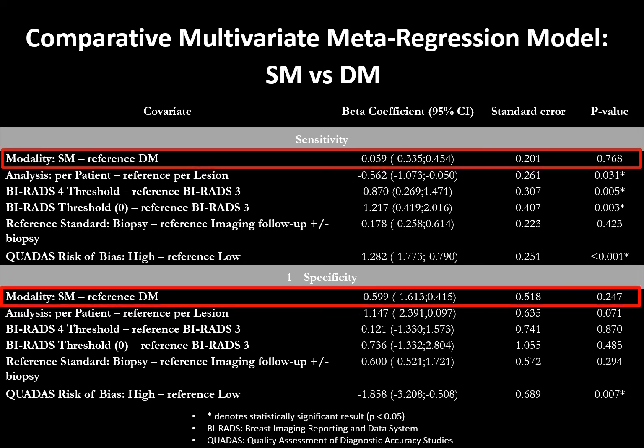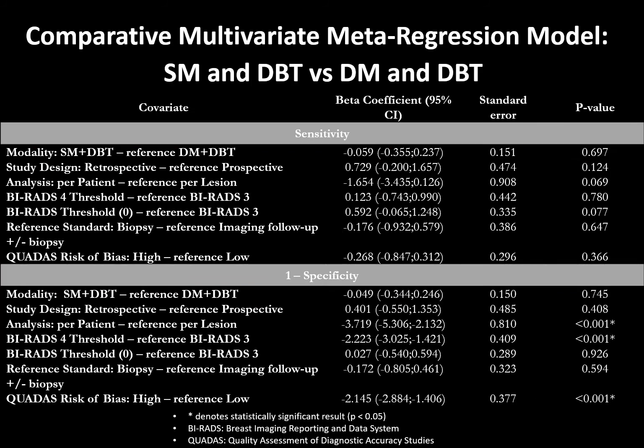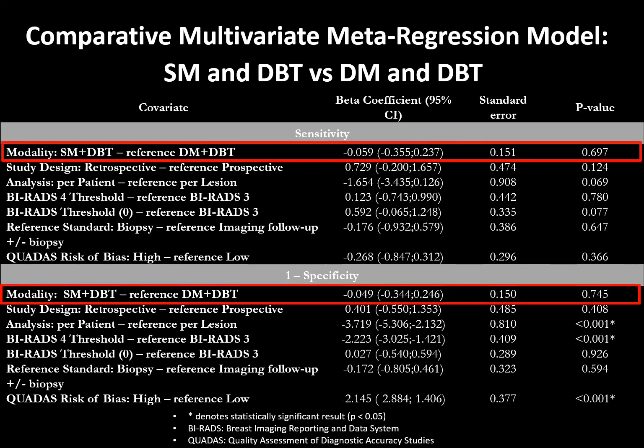For the synthetic 2D mammography combined with digital breast tomosynthesis, the pooled sensitivity was 85% while the pooled specificity was 93%. For the standard 2D digital mammography combined with digital breast tomosynthesis, the pooled sensitivity was 84%, while the pooled specificity was 91%. The comparative meta-regression model comparing synthetic 2D mammography to standard 2D digital mammography alone found no significant difference in sensitivity or specificity. Similarly, the comparative meta-regression model, which compared synthetic 2D mammography and standard 2D digital mammography, each combined with digital breast tomosynthesis, found no significant difference in sensitivity or specificity.